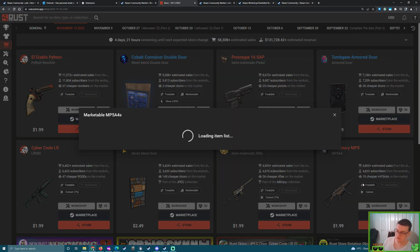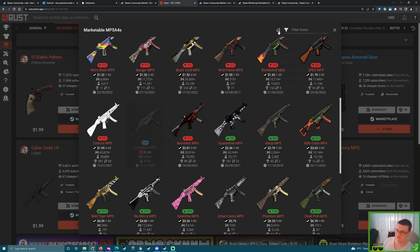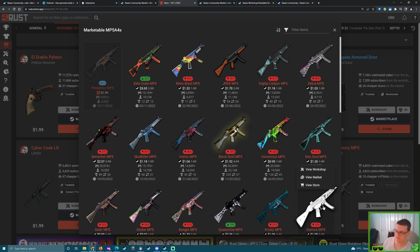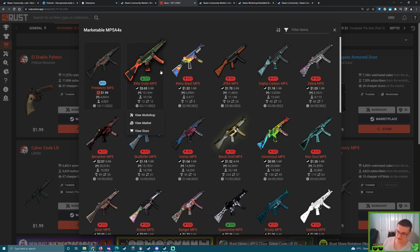But then you look at all the MP5s. MP5 doesn't get used as much as it used to anymore, and you can easily see the difference. Yeah, this only recently just came out, so we can't really judge it. But the likes of the Retroblast MP5, JPEG, Digital Carbon, Zebra: down 34, down 43, down 41, down 48. It's not looking good at all.